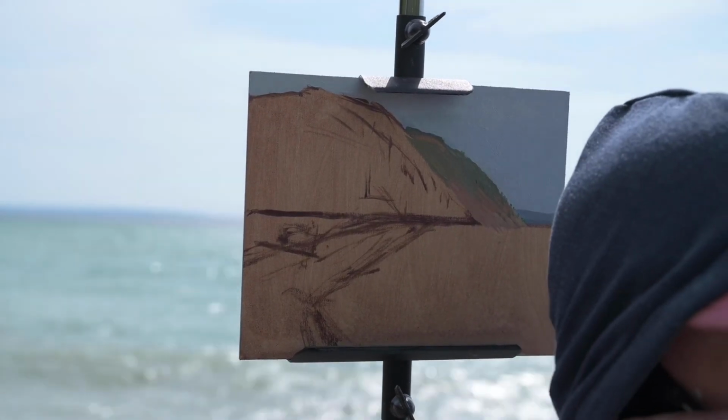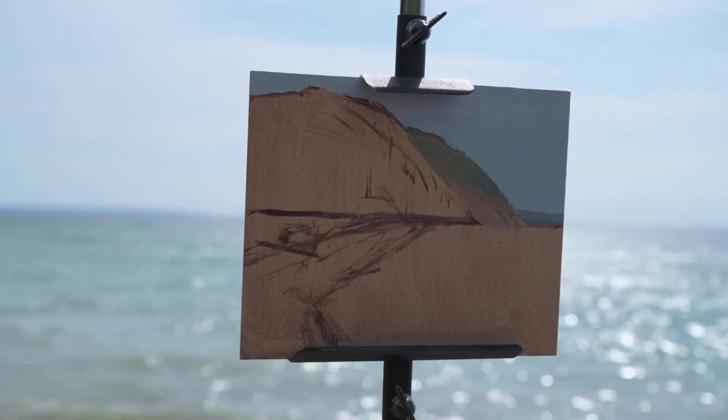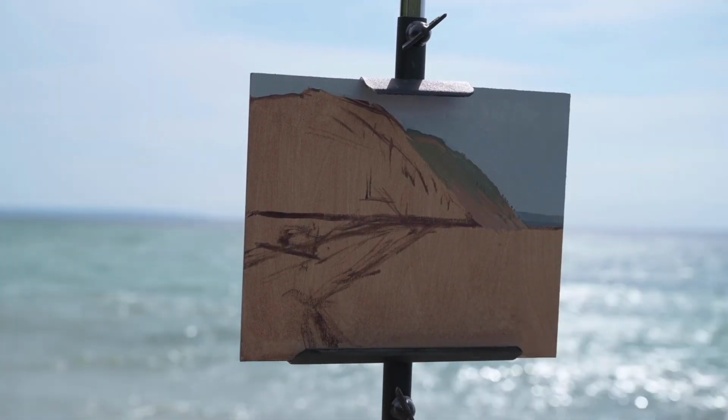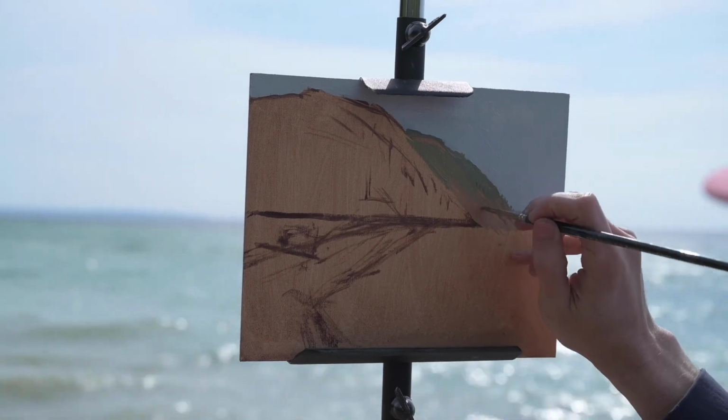So that's how I'm painting these paintings this week. I'm doing them all sight size. I'm not enlarging the image or shrinking the image down. I'm just doing a straight up sight size view.